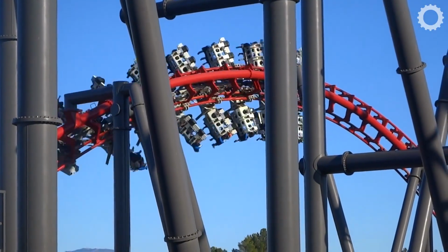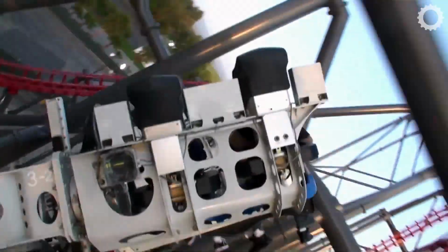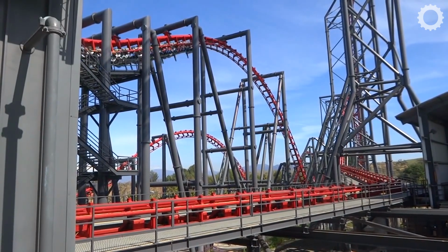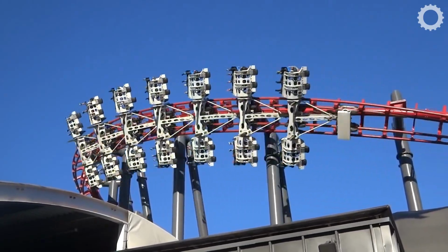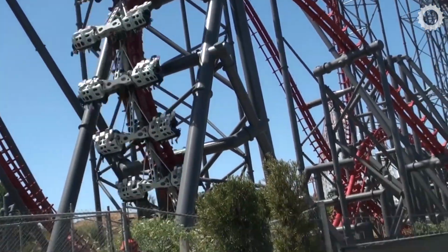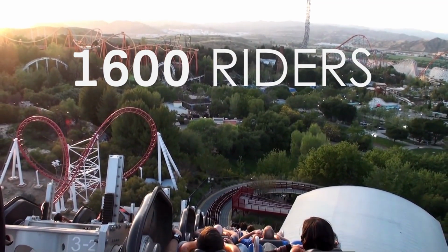During this time, the riders are constantly rotated. They go from seated to flying positions several times during the experience, merging the line between sit-down and flying roller coasters. The trains themselves seat riders in 7 rows of 4, leading to a total of 28 riders per train. 3 trains currently operate on X2, leading to the high throughput of 1,600 riders per hour.